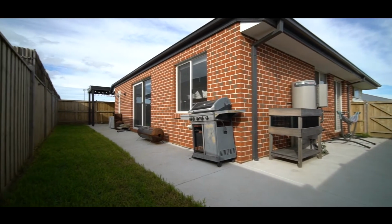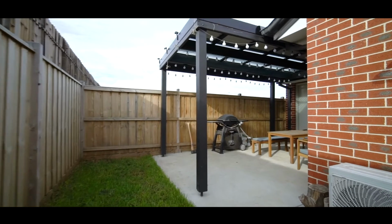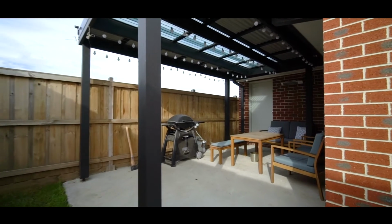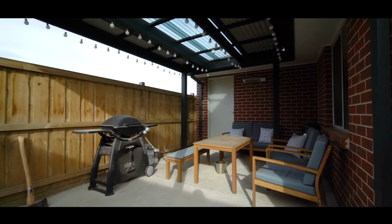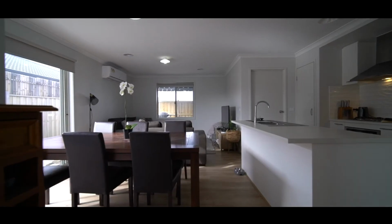Out the back, neatly maintained turf lawns surround the home, and you'll love the fantastic undercover entertaining space that gives you another area to utilise and enjoy in the warmer months. A fantastic, neat little modern home that won't break the bank and surely won't last long.